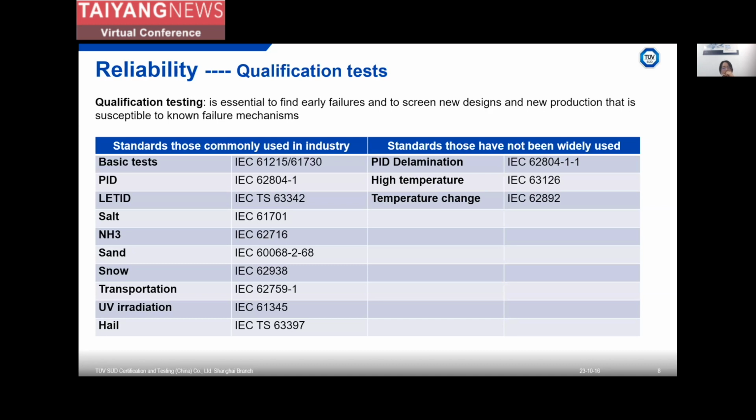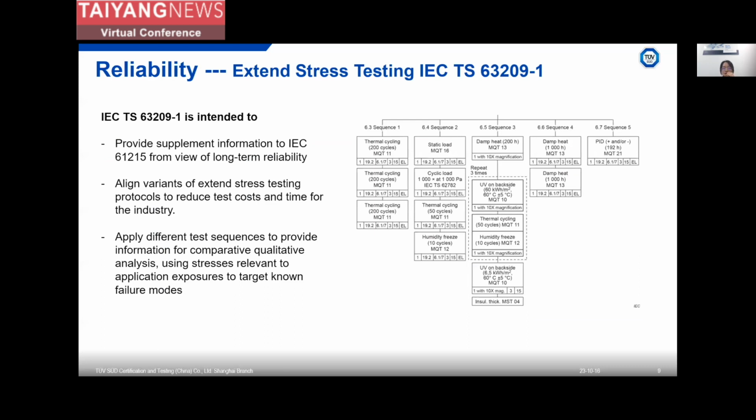Here, I have already listed some standards published by IEC. The left column shows the standards that are commonly used in the industry right now. And the right column shows standards that are currently published but still not widely used. So I would like to address important standards for long-term reliability here.